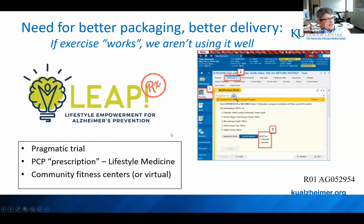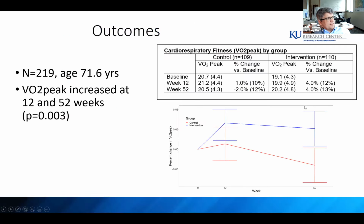So we tested it sort of pragmatically as a prescription in YMCAs, and we just got the results and we're analyzing it right now and writing it up right now. But we enrolled 219 people, average age of 72, and our primary outcome, not brain health, because this isn't a big enough study, but something that we think is linked with brain health through our other studies, which is cardiorespiratory fitness, or VO2 peak. We were able to show that if we simply enroll somebody in this program, that VO2 peak is increased at both 12 and 52 weeks. We see about a 4% increase in VO2 peak. That's pretty good. When we put people in a lab-based study and really work very, very intensely with them, we can get an 8, 9, 10% increase over 6 months to a year.